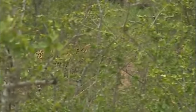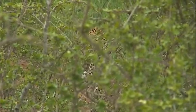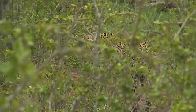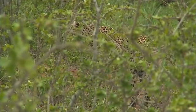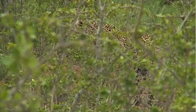Great area for her. Lots of these little monkey orange thickets that she's zigzagging through, hoping to surprise a steenbok or a duiker. You can see how she just melts into the bush.